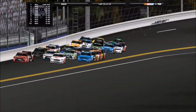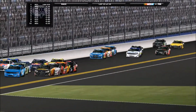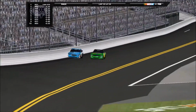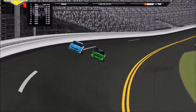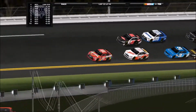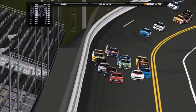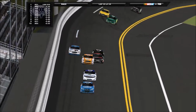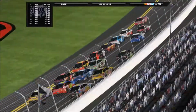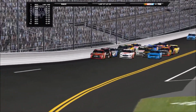Lewis into the infield. Did they save that? Lewis was sideways there and he got into the wall, but I think he saved it. No caution. No caution on the track. I saw Lewis get completely sideways and slide up into the wall with his teammate DJ Reed. But it looks like they were able to save it. That splits off even more of the pack. That was pretty insane right there. I don't even know what happened there.